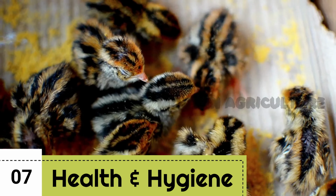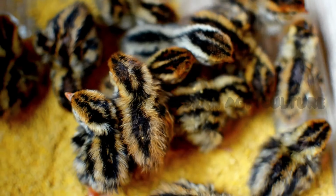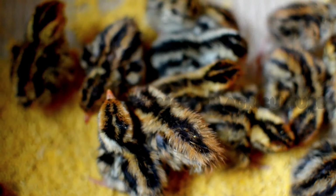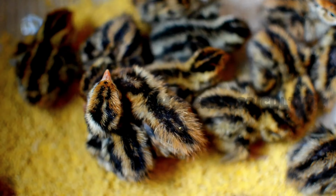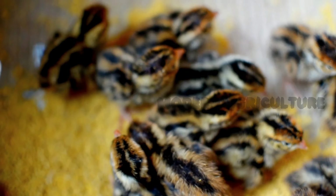Managing health and hygiene. Regularly monitor the health of your quails and take preventive measures to avoid diseases. Maintain proper hygiene in the quail housing and regularly clean and disinfect the area to prevent infections.